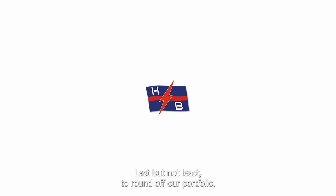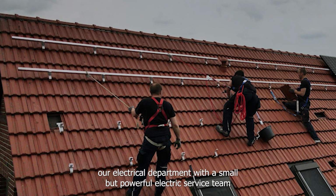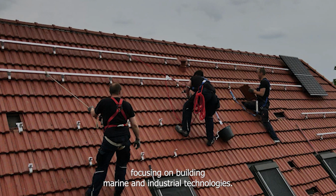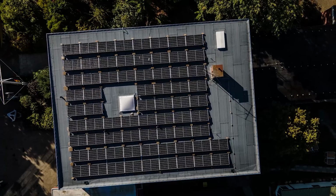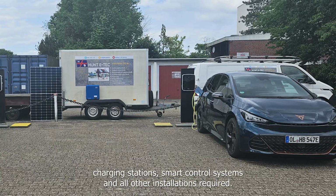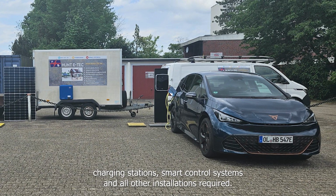Last but not least, to round off our portfolio, we would like to introduce HB Hunte E-Tech, our electrical department with a small but powerful electric service team, focusing on building, marine, and industrial technologies. Onshore, our team is advancing the energy transition with great commitment by installing photovoltaic plants, energy storage systems, charging stations, smart control systems, and all other installations required.